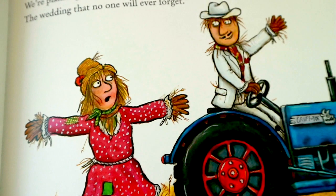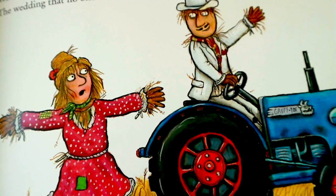Good day, said the scarecrow. I'm Reginald Rake. And he took Betty's hand and he gave it a shake. Together, he told her, we'll make a fine pair. You're really quite pretty, apart from your hair. Then he jumped in a tractor and told her, hop in. I'm a really fast driver. Let's go for a spin.